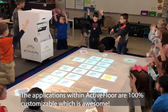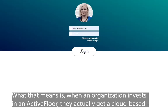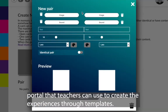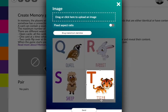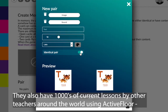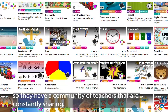The applications within ActiveFloor are 100% customizable, which is awesome. When an organization invests in an ActiveFloor, they get a cloud-based portal that teachers can use to create the experiences through templates. Basically, if you know how to type, and how to copy and paste an image or audio, you can create really dynamic ActiveFloor lessons using the templates that are already there. They also have thousands of current lessons by other teachers around the world using ActiveFloor, so they have a community of teachers that are constantly sharing.